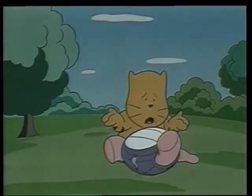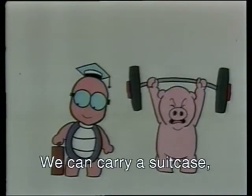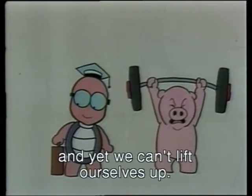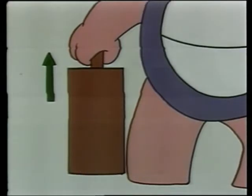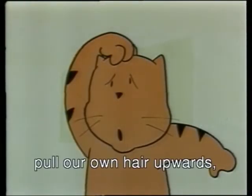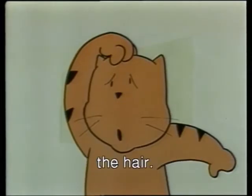Oh, why can't we lift ourselves up? Of course we can't. We can carry a suitcase, lift weights that are much heavier than us, and yet we can't lift ourselves up. This is because when we carry a suitcase, the force is transferred to the suitcase. As long as this force is stronger than the suitcase itself, we will be able to lift it up. However, when we pull our hair upwards, the hair at the same time also pulls down the hand. As the upward pull of the hand increases, so does the downward pull of the hair.